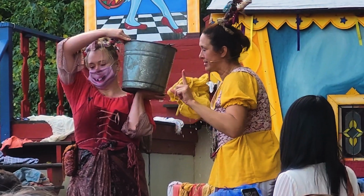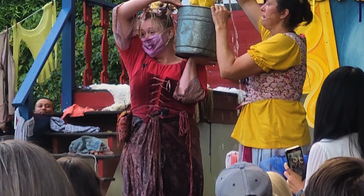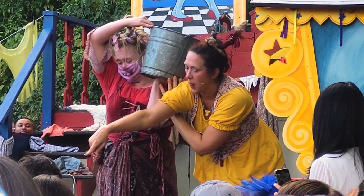One more chance. Is this piece of laundry perfectly clean?